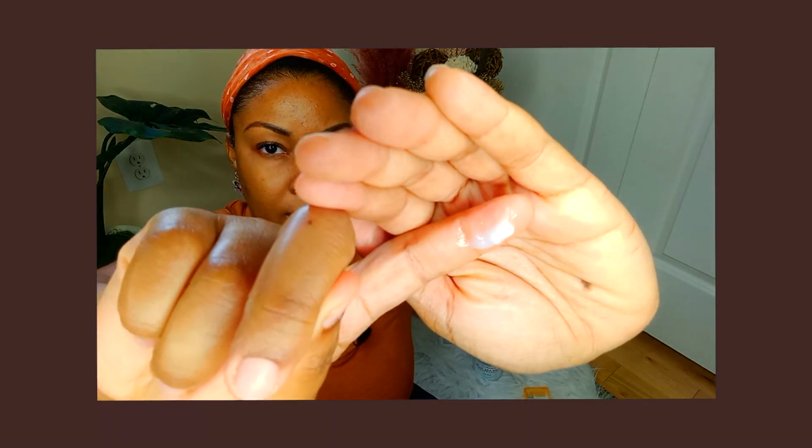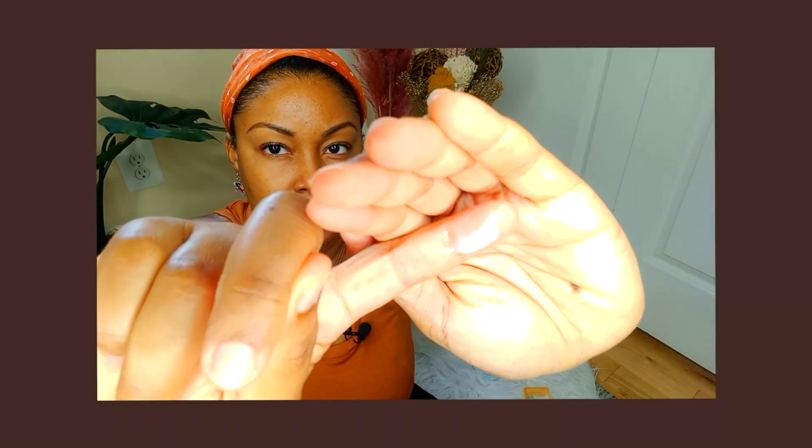And let me see if there's any more left in it. Don't worry, I'm going to show you the whole thing. So this is what it looks like. Can you see that? That's the consistency. This has like the lightest feel ever. It's not greasy or anything like that. And it feels amazing, guys. This is what we need to be using, Black people.